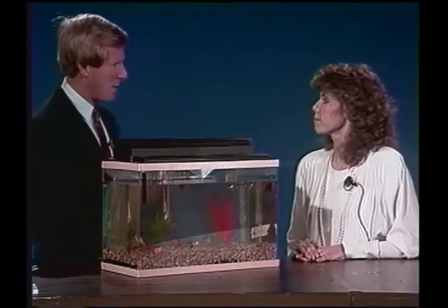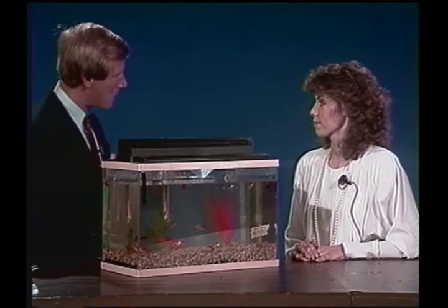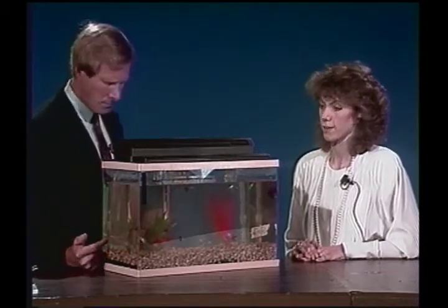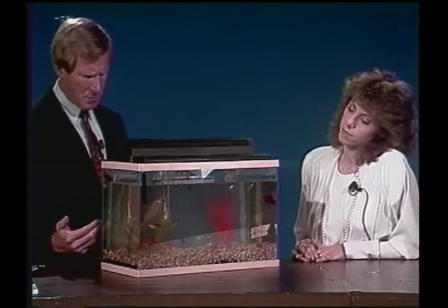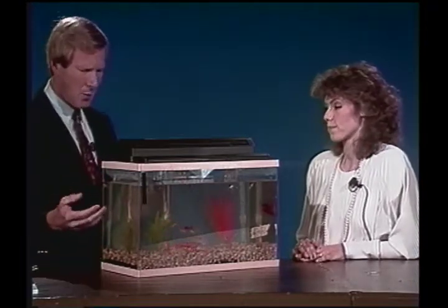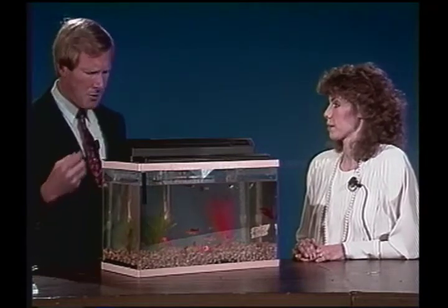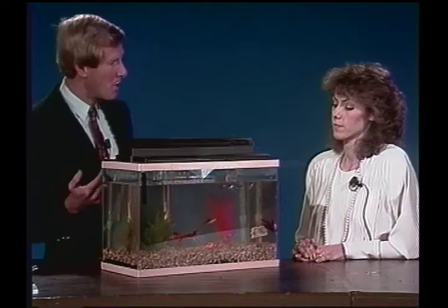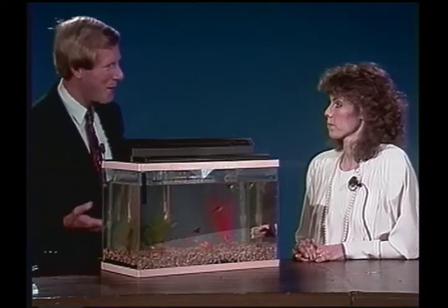Now, our program thus far has talked about adaptations, how fish are best suited to their particular environment. Now, these are tropical fish, aren't they? Yes, Dave, they are. And that means, I suppose, that they come from tropical areas on Earth, the Amazon River Basin, where it's warm year-round. Exactly. Now, how is it, Cindy, that we can keep these fish here in Maryland, where it's temperate year-round, and make them feel like they're still at home?